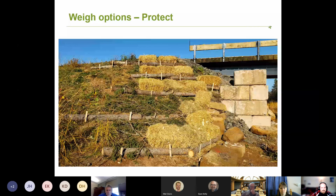So this is just the end result of what this looks like. So this was a fairly cheap alternative to simply dumping rock, and so far it's proved very successful.